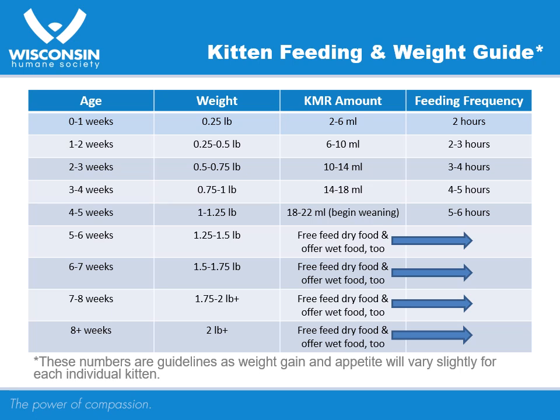Kitten Feeding and Weight Guide. This chart can help you determine about how much your kitten should be eating and how frequently based on their current age and weight. Please note, these numbers are just guidelines, as weight gain and appetite will vary slightly for each individual kitten.